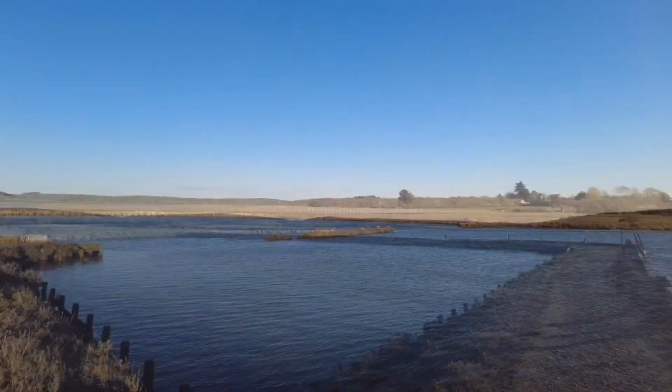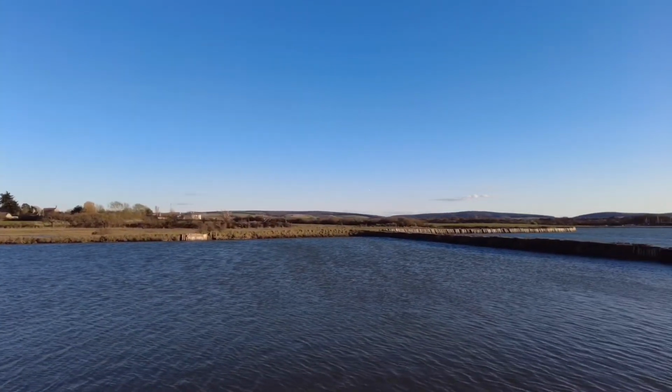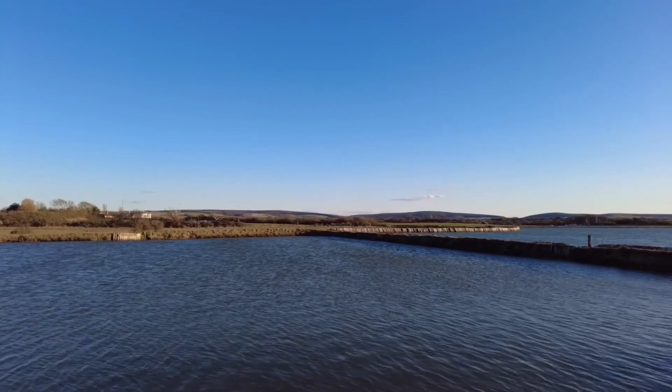And it has really been an important part of life. These are the salt pans here, and these used evaporation, so the seawater would come in, the water would be trapped and then left to evaporate.